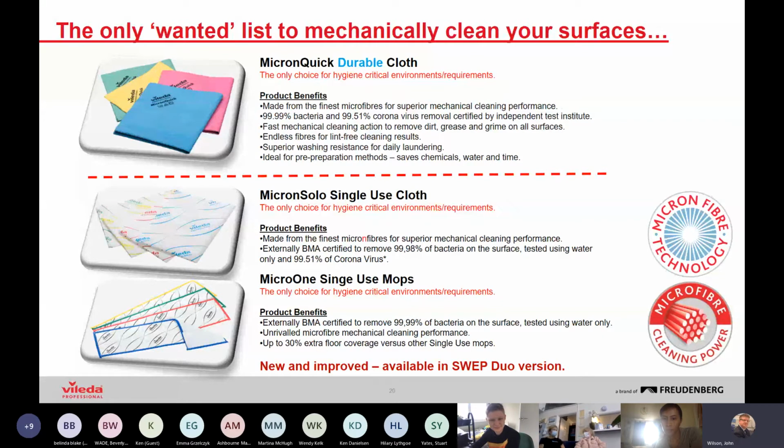And going to the next one down, we've got our single-use cloth, which is Micron Solo. Again, the only choice for hygiene critical environments. Again, made from the finest microfiber. It's tested by BMA Labor, one of our independent institutes in Germany, and it's certified to remove 99.98% of bacteria, and also the same as the Micron Quick, it will remove 99.51% of coronavirus.